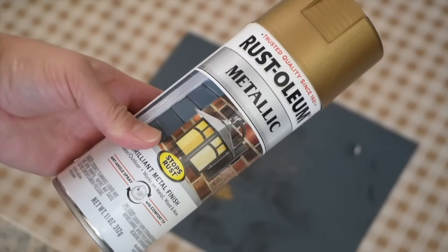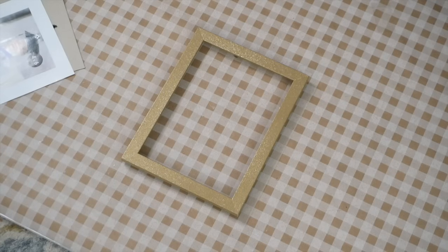I don't mind gold, but I didn't like the glittery gold. And after a couple of coats, this is what it looked like. And it's a little bit more subdued and not as sparkly.